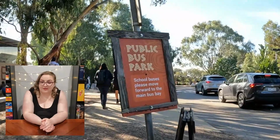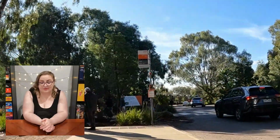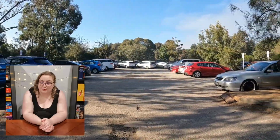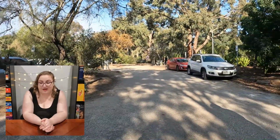The first step of any accessible adventure is, of course, to make your way to your destination. So that's where we'll start today. Werribee Zoo is easily accessible by either car or bus. If you're traveling by bus, all the relevant route information is available on their website, and there is a bus stop just outside the main entrance. If you're traveling by car, there are 10 accessible parking bays opposite the main entrance, as well as a pick-up and drop-off zone for anyone who needs it.